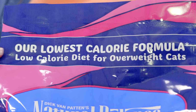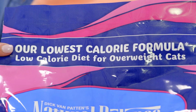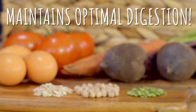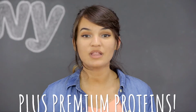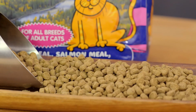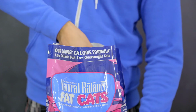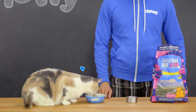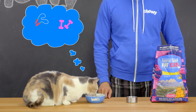In fact, Fat Cats is the lowest calorie diet Natural Balance has. Fat Cats has a unique blend of natural fibers to maintain optimal digestion, as well as premium proteins designed to keep your pet nutritionally balanced, even though they're eating fewer calories. Fewer calories equal fewer pounds, and fewer pounds equals a healthier cat with more energy. They might even start a workout routine.